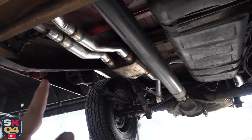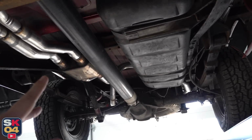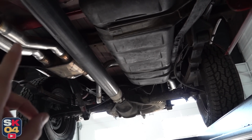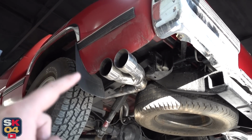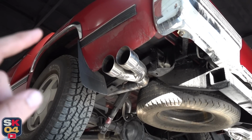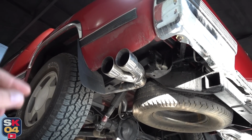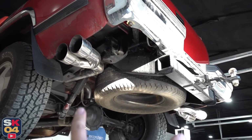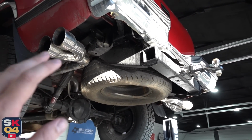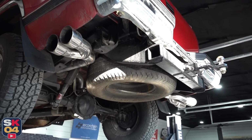But I wanted to do a little bit of something different at the back, so I had him configure some different style tips, and I think it turned out really nice. I've always been a big fan of quad exhausts, so when I saw these sitting on the shelf at the exhaust shop, I absolutely had to have them. They turned out so good, and when you're looking at them from the top side, they follow the body line just perfect, and the symmetry between the two is spot on. I'm so thrilled with how that turned out.